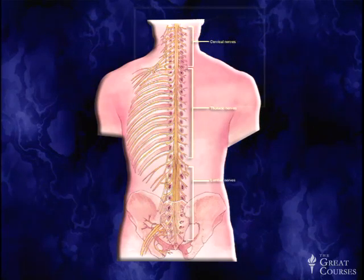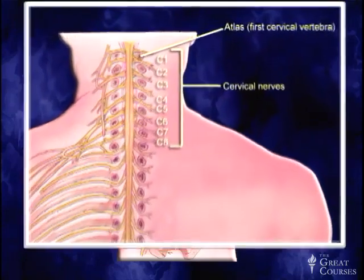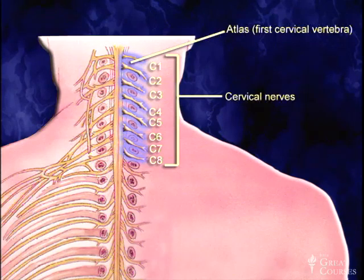The very top are called the cervical, which means neck. And you see here the numbers C1, 2, 3, 4, 5, 6, 7, 8. There are actually 7 vertebrae here, but 1 spinal nerve, which is what this refers to, comes out at the top, above the first one, and below the last one. So we have 8 spinal nerves exiting the cord.